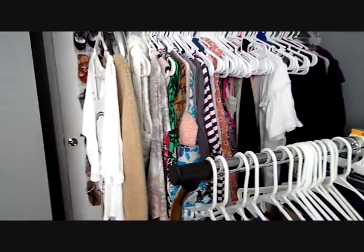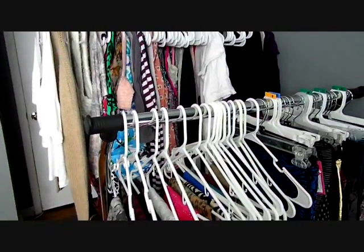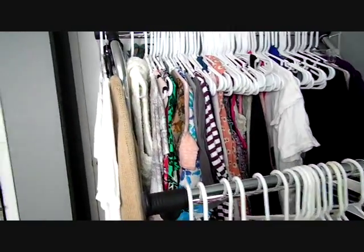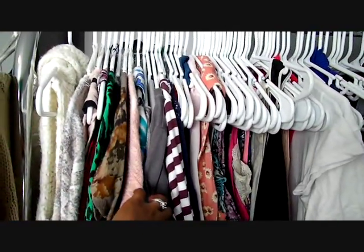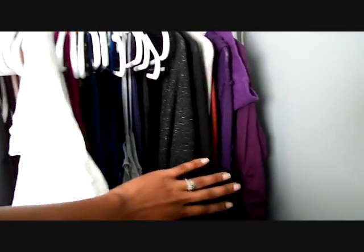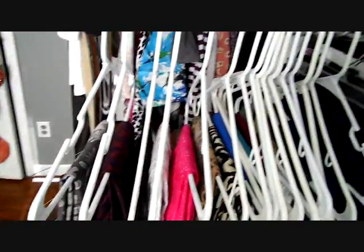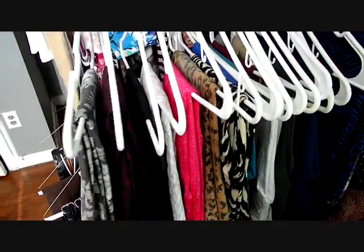And then here is a rack with my clothes, I guess my more frequently used clothes. So here are my printed tops, long sleeve, and then the short sleeve printed tops, and then the plain tops over here. And I've been obsessed with prints lately, if you haven't noticed.